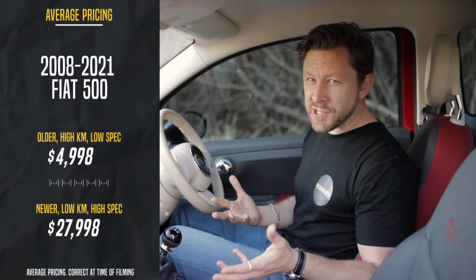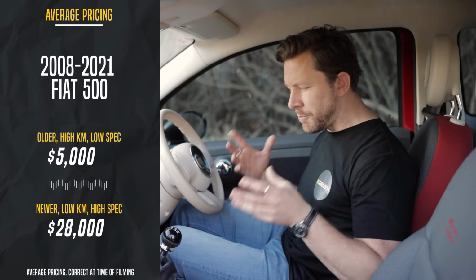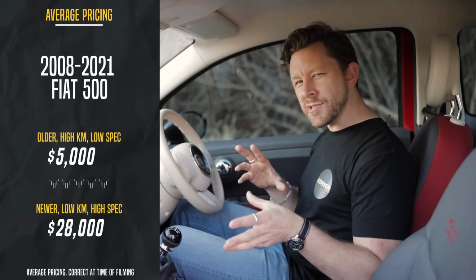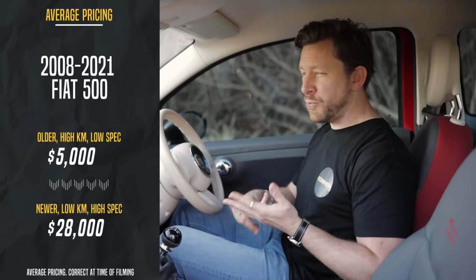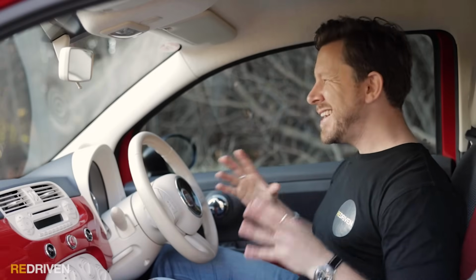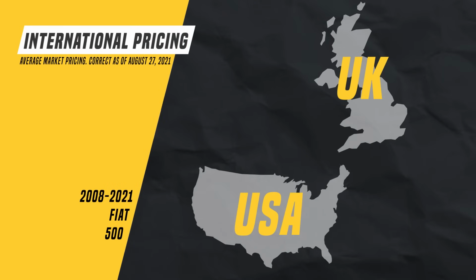Pricing here in Australia kicks off from around about $5,000 for early model high kilometre examples, probably falling apart. And at the other end of the spectrum, you're looking in the high $20,000 range for either limited edition or pristine recent examples. Something like this, a 2014 Pop with pretty low Ks in pristine condition, you're going to be looking around about $10,000 to $12,000. And for pricing in some other markets, here's a graphic.